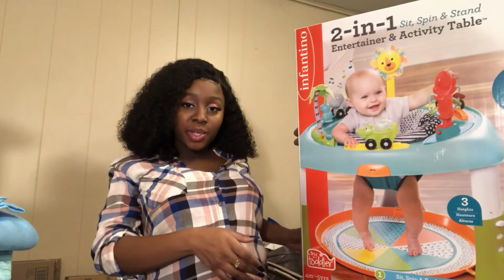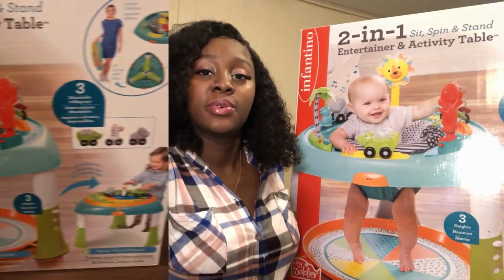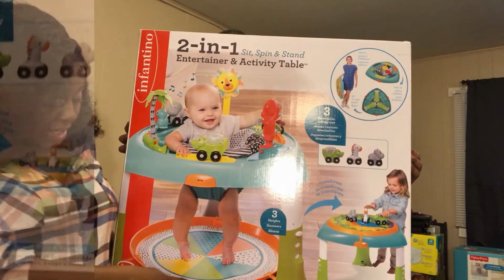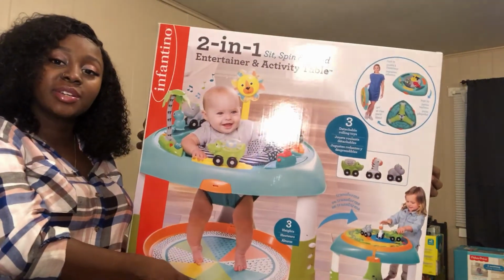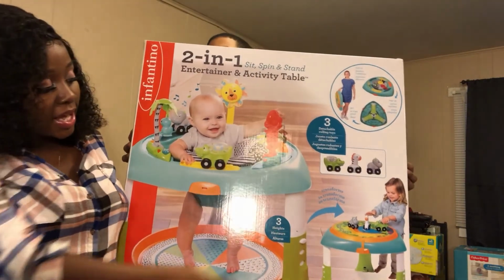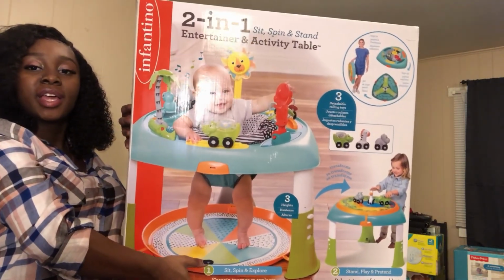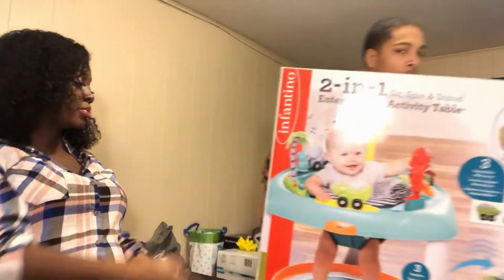He has a 2-in-1 activity table, so it's like a stand-up toy. It says sit, spin it. Oh, he can spin around in it with his feet on there. And it has three heights, and as you can see, you can use it once they get older. You could change the setting of it, and it's still a usable, nice toy, activity table.